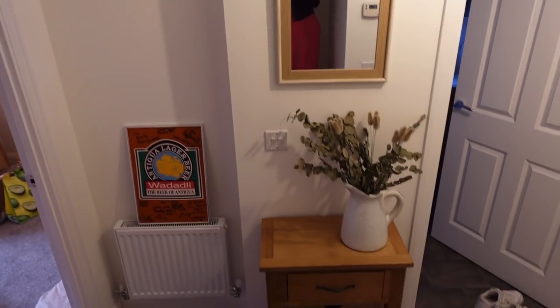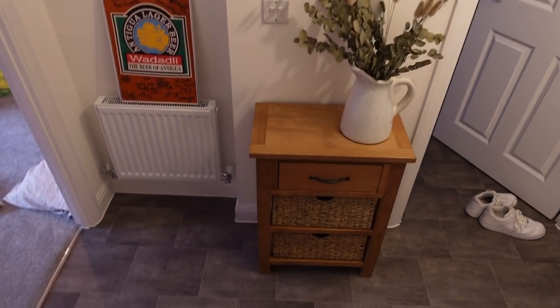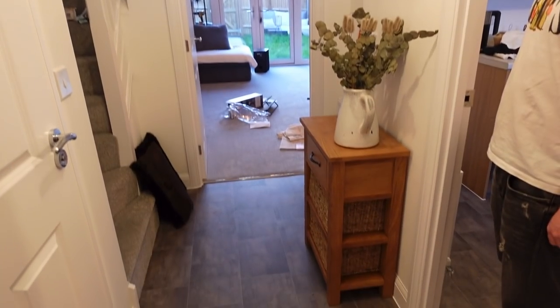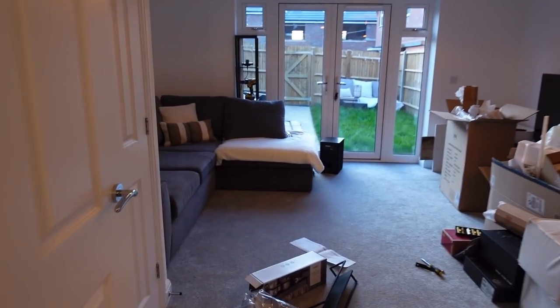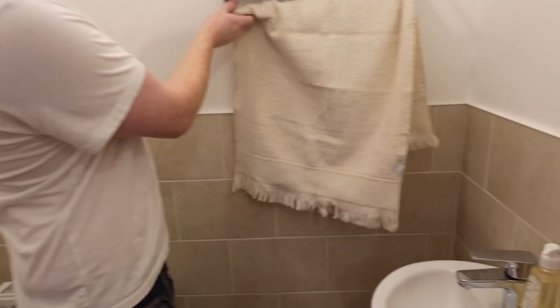And then yeah, so all together, let me step back. This little area looks like that, which is really nice when you come in, just this nice little area. And then we're going to get a little bowl to put keys in when you come in. So it's definitely looking better. When you walk in now, it actually looks like you've got some styling going on here, and then going through into the lounge area, it's actually all starting to come together really nicely.